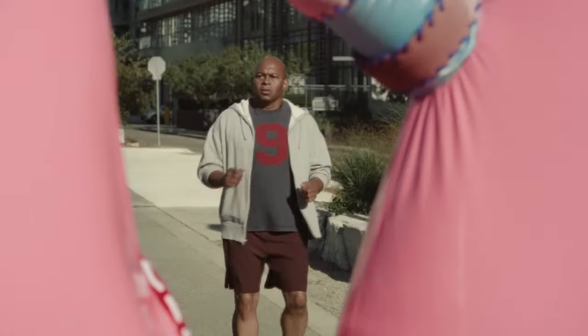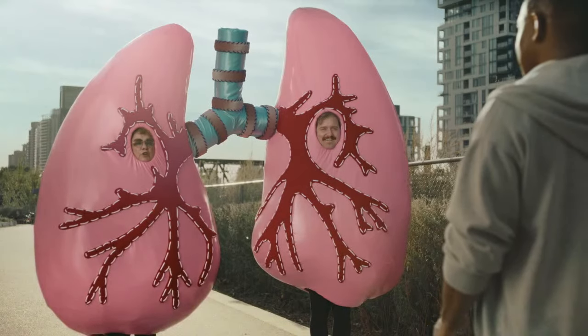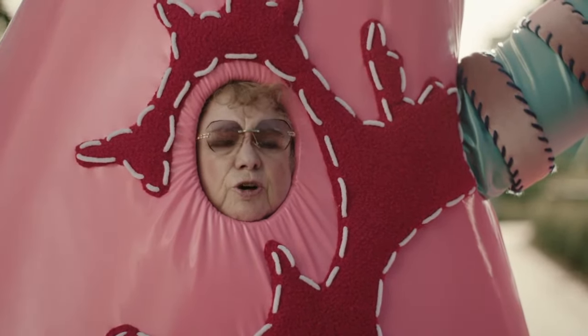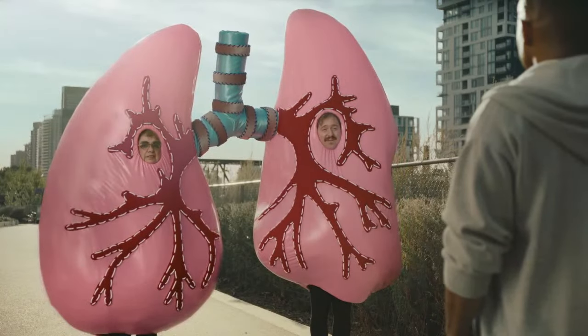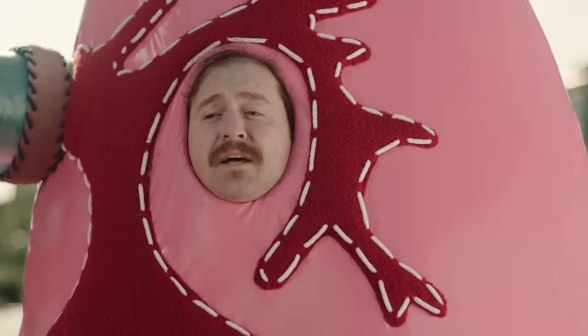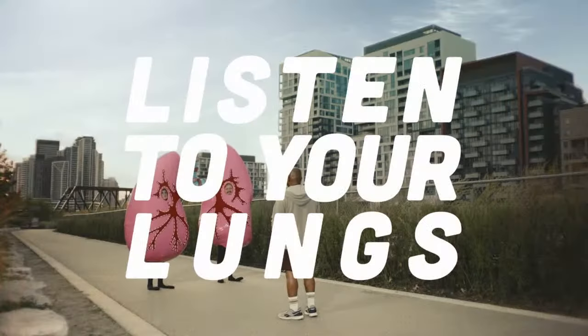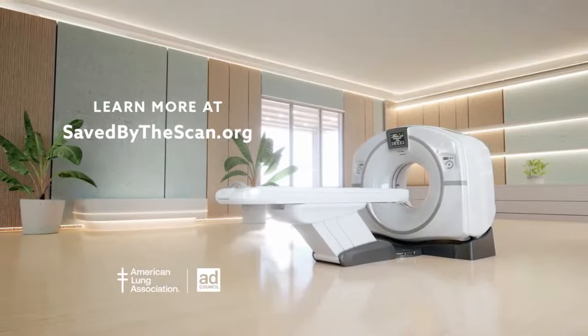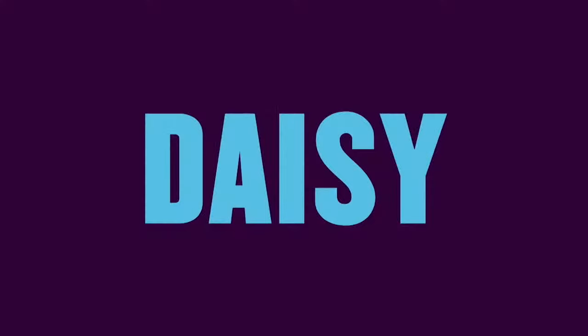Love the hustle, Cliff. Who are you? Your lungs. We're quite proud of you. Even though you quit smoking years ago, you may be at risk for lung cancer. Okay. Well, with the routine screening, you can detect it early when it's more curable. Sounds good, guys. Can I get a little space here? Biologically, no. Okay. Listen to your lungs. Get a routine screening that could save your life. Talk to your doctor and learn more at savedbythescan.org.